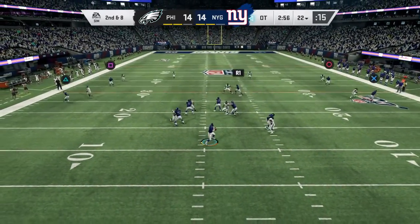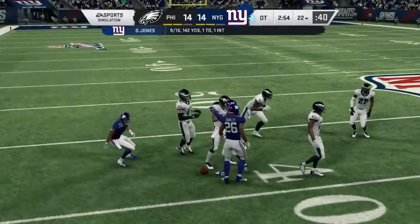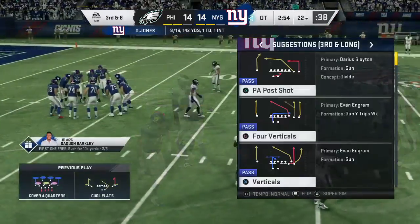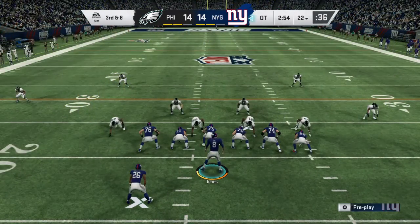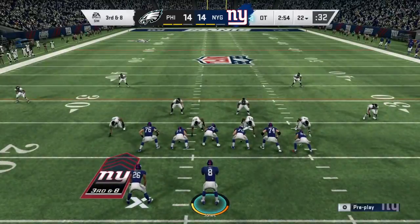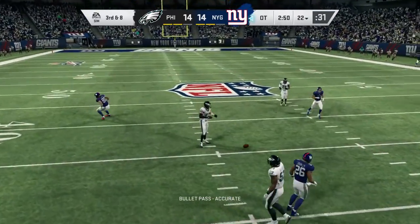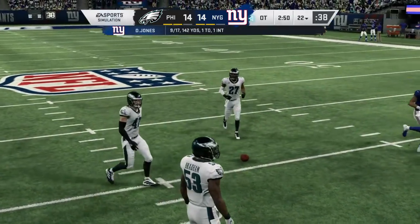From the 22, Jones. And this one incomplete. Too much contact to hold on to that one, and it's third down. So the failure to connect on second down, that leaves them staring up here at a 3rd and 8. Throwing Jones. And that is incomplete.